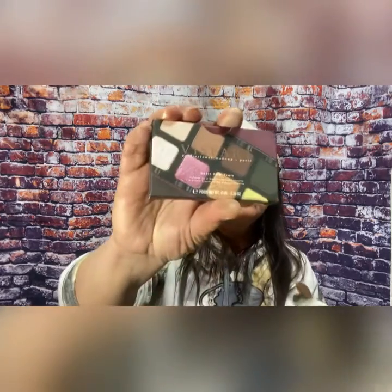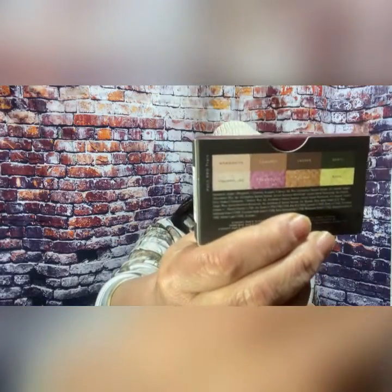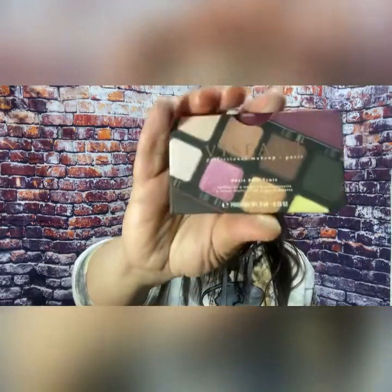And my final product that I got is the Viseart Petit Pro palette, and it's just a small little compact palette that has 8 shades, and I'll show you that. I'm not going to open that one. So this is what this looks like. It's a compact little palette that you pick up and you unfold it. It's got a mirror in there, and these are the shades of that.